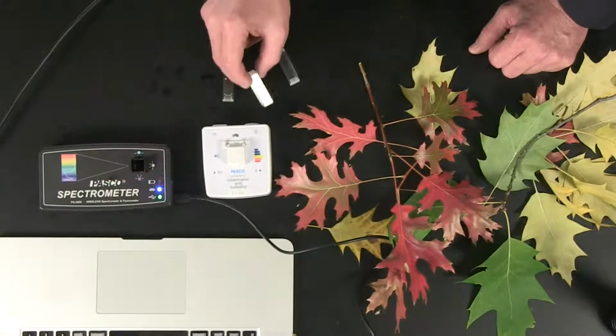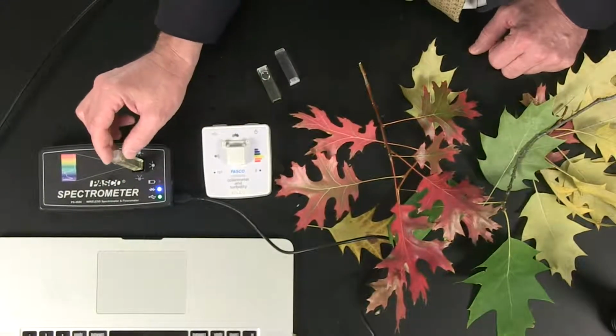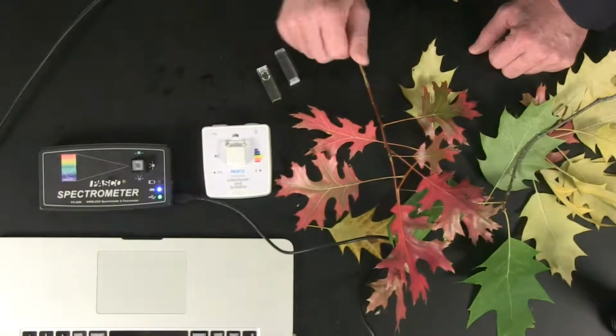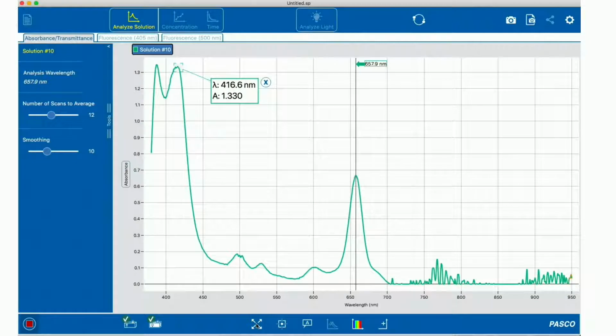So let me take this sample out, and I'm going to take my olive oil that I have prepared, and I'm going to drop that into my spectrometer. Look what happens. Oh, instantly. Man. Let me scale this down so we can see a little bit better. Now what do you see? I see our chlorophyll peaks. Right. We got this one here at 416, and we have this one here at around 670. So we see the two chlorophyll peaks.